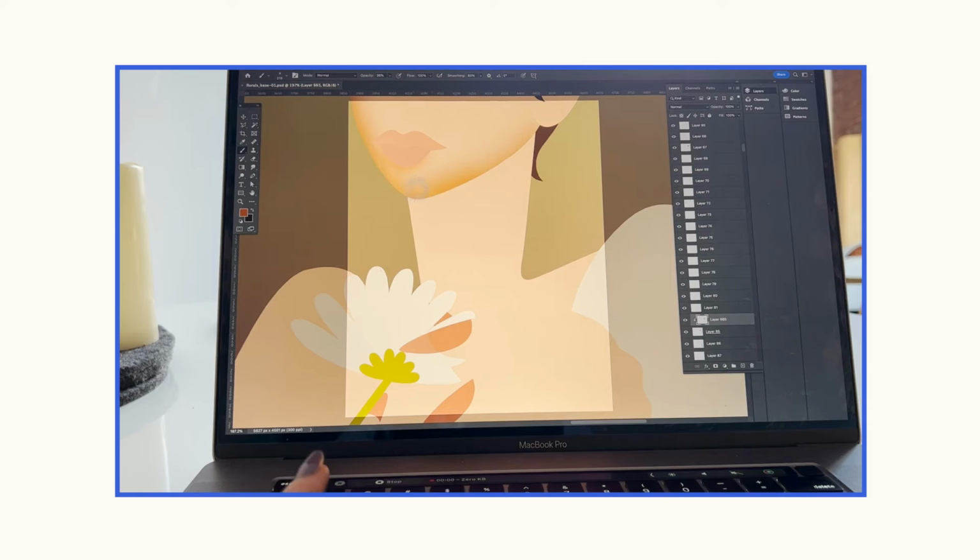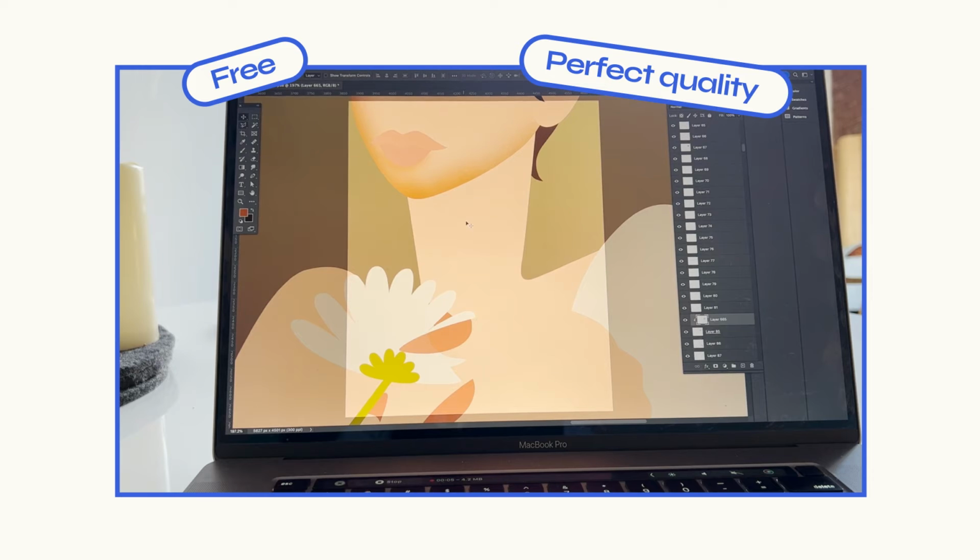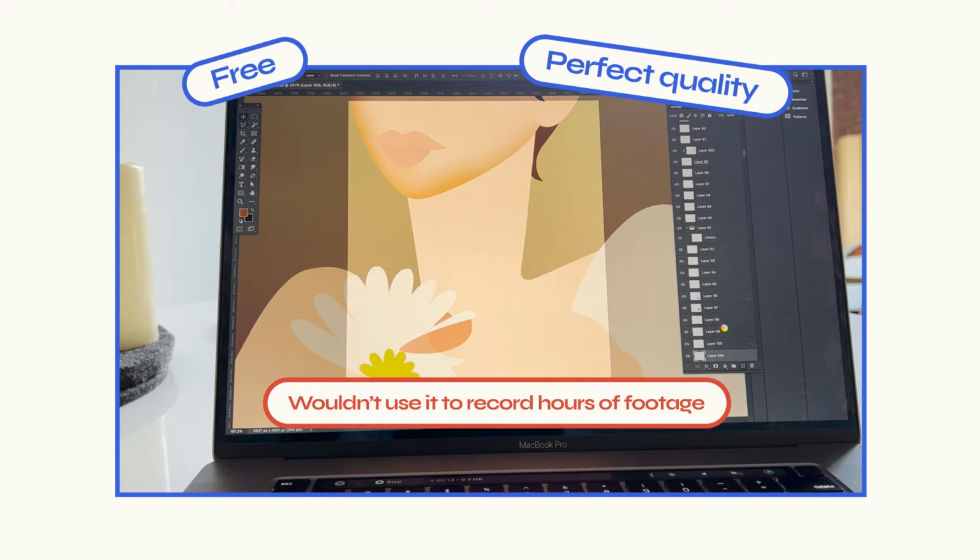Now, the reasons why I like QuickTime are because it's free, and most importantly, the quality is perfect, which is exactly what I need when I'm creating my educational content. The only watch out when it comes to QuickTime is that I wouldn't use it to record hours and hours of footage. If I want to record my entire illustration process, for example, I use another free software called OBS.